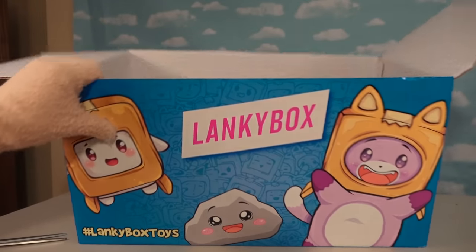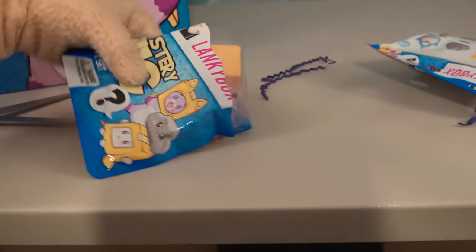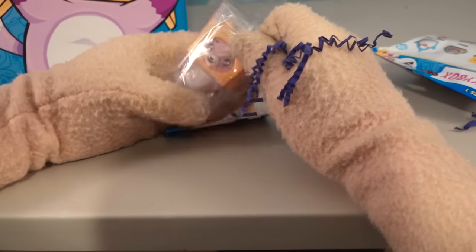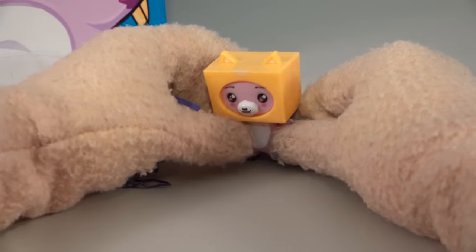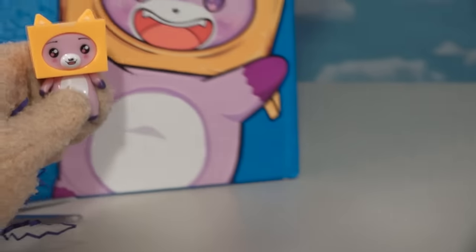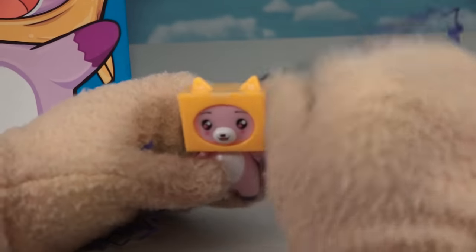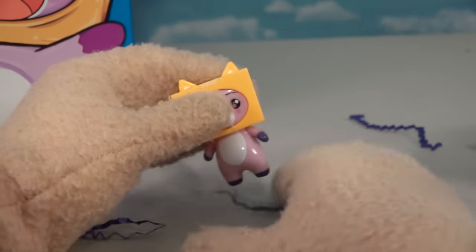All right, let's go back to the Lanky box box. Hope we get something that's not a duplicate. So let's pop this guy out. Oh, cool, we finally got Foxy. Oh, looking cool. He's got that box on his head, I love it. So yeah, it looks just like the Foxy on the box there. That's pretty cool. And now we've got some ears sticking out of that box. Pretty neat, all kinds of cool articulation. So there is one of the figures.